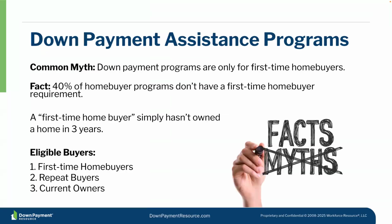One of the most common misconceptions about down payment programs is that buyers must be first time buyers. Now, in fact, there are over 2,400 programs, as mentioned, across the country maintained in Down Payment Resource, and 40% of them have no first time home buyer requirement. Beyond that, most programs adhere to HUD's definition of a first-time home buyer, which effectively states that you're a first-time home buyer if you haven't owned a home in the last 3 years, with still more exceptions to that rule for widows, divorcees, displaced homemakers, and other circumstances.